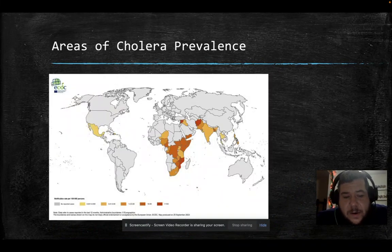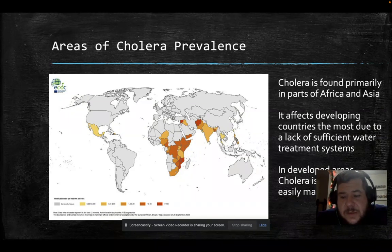Now here's where cholera is most prevalent. As you see, there is a theme. It's usually developing countries, countries that don't have adequate water treatment systems. They don't have the resources or the infrastructure to kind of keep cholera at bay. And so then it spreads like wildfire, and you have a large amount of cases that stack up, like these numbers.